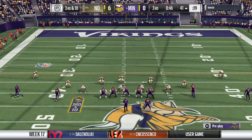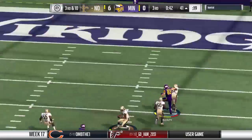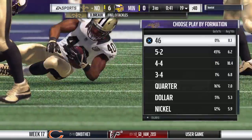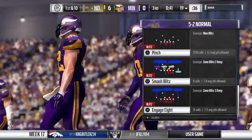On third down, Winston. Looking for his tight end Rudolph, and it's intercepted. Delvin Breaux with a pick. And a big turnover there as his guys will get the football back.